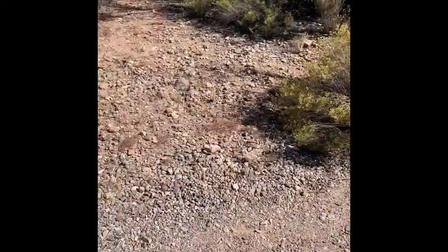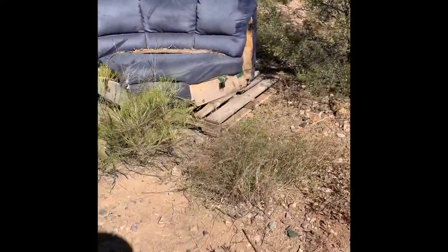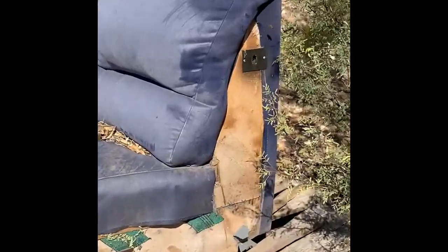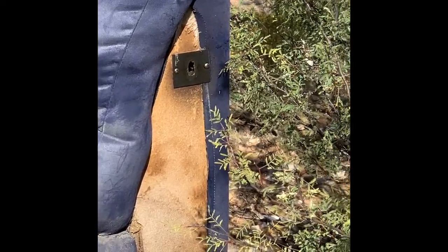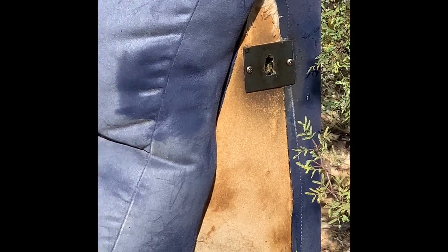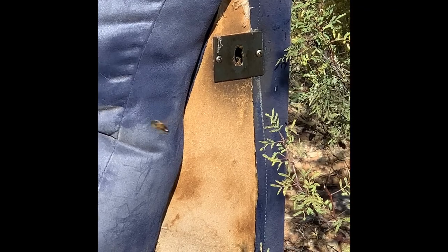And then Scott also brought this wonderful couch sectional beehive, and they're using that spot right there. There's their entrance. Isn't that awesome? That'll be fun to get into.